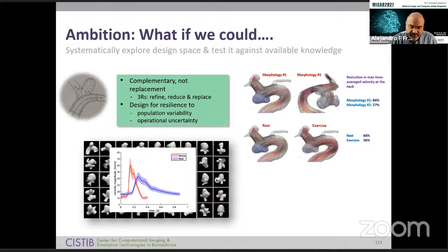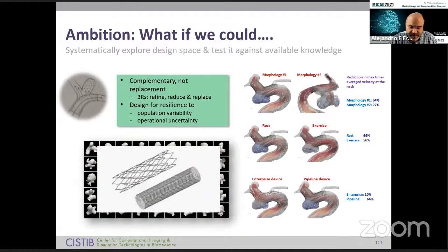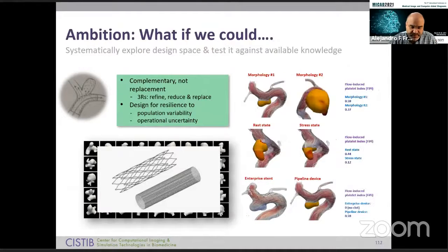Now, I explained before this first dream that we had some years ago. Now, one thing you will notice is that we had only modeled physics so far, but actually what will be very interesting is to also model biology. So add to that flow the biochemistry, because ultimately we are putting those devices to produce stasis and produce clotting, and that's ultimately what will dictate the quality or not of our device.